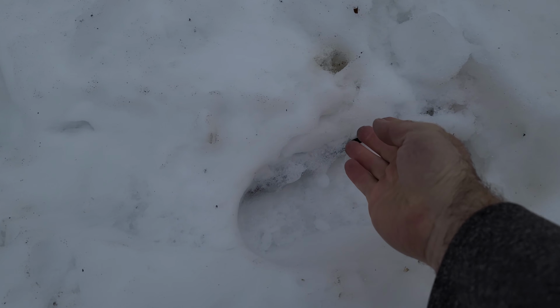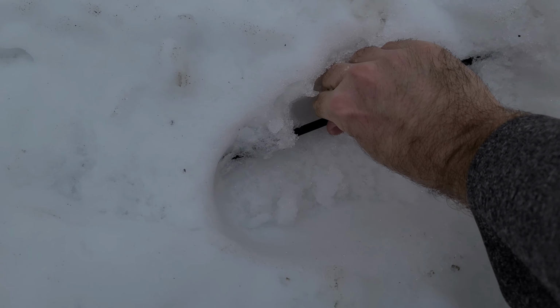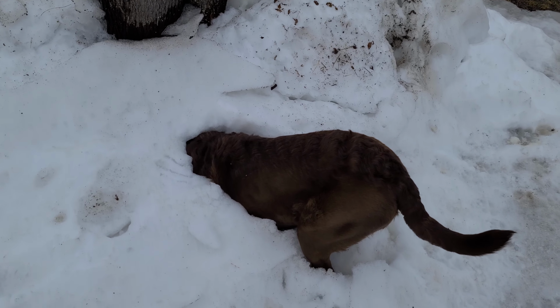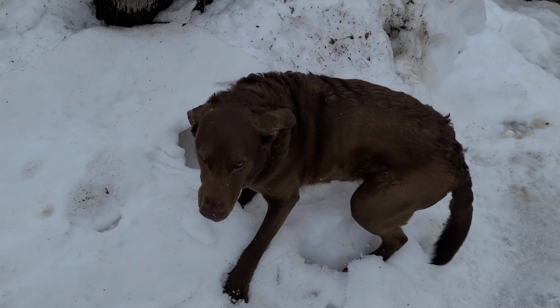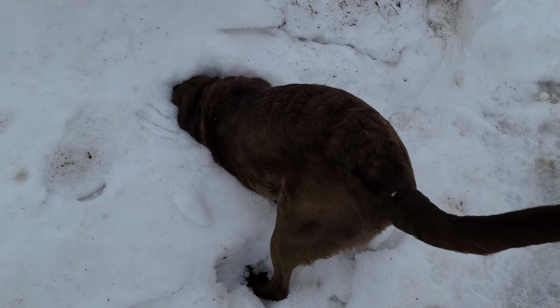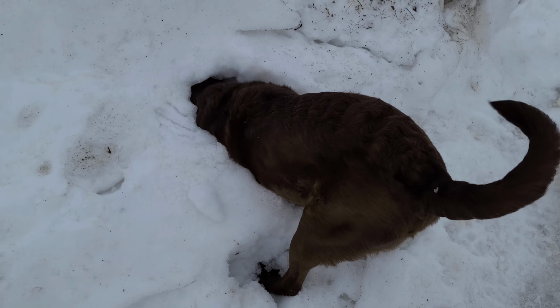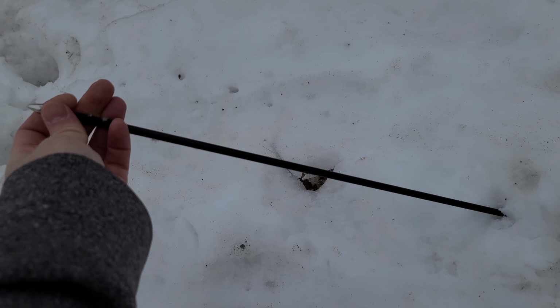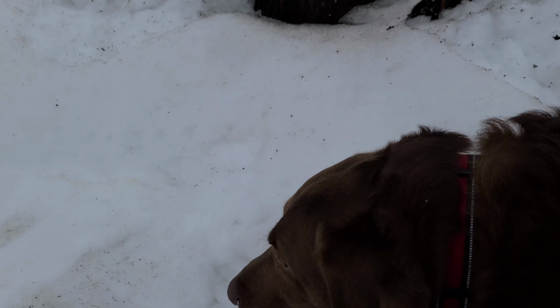Oh, in fact, I see one right there. Hey, one down, 3 to go. Well, I think Gage has found one. What do you got, buddy? Is there an arrow in there? I don't know what he's found. Let me take a look. Hey, he's got one. There we go. Good job, buddy.